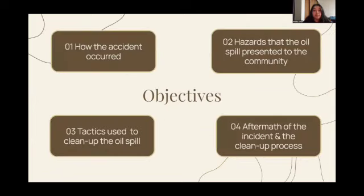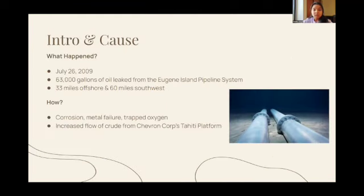The objectives covered in this PowerPoint include how the accident occurred, hazards that the oil spill presents to the community, tactics used to clean up the oil spill, and the aftermath of the incident and the cleanup process. On Sunday afternoon of July 26, 2009, 33 miles offshore and 60 miles southwest, a major leak was reported to the National Oceanic and Atmospheric Administration.